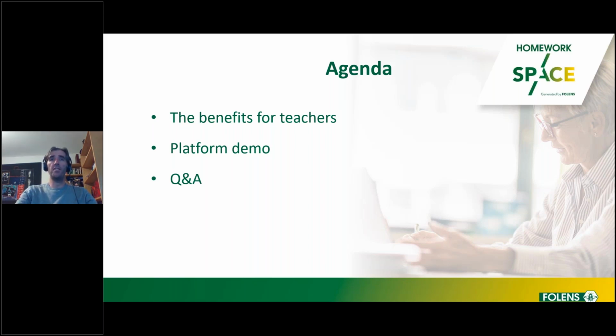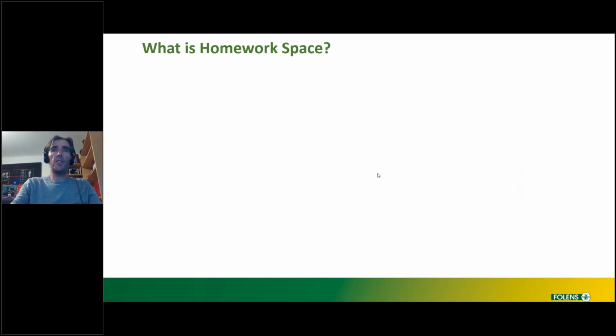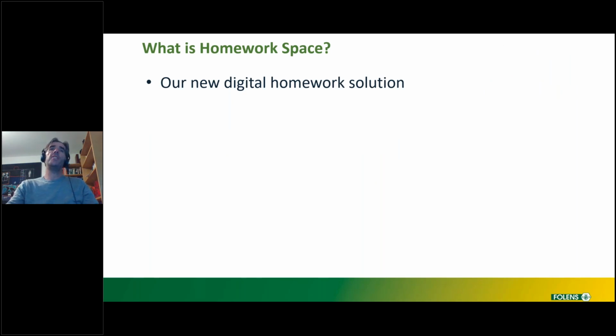So my aim here is to explain a little bit about the bare bones of homework space, how we structured it, our thinking behind it, and how we felt that we could create something that would be a time-saving benefit for all teachers. So very basically, what is homework space? It's our new digital homework solution. So it does pretty much what it says in the title.